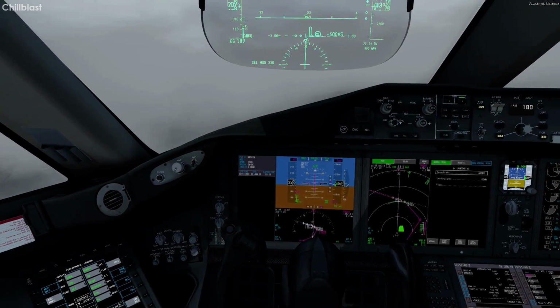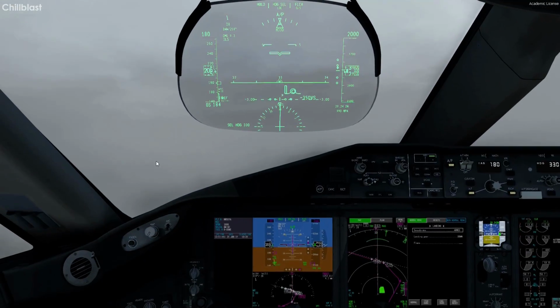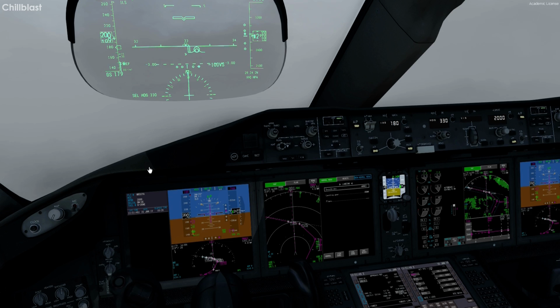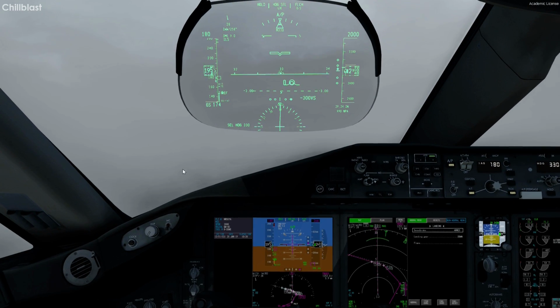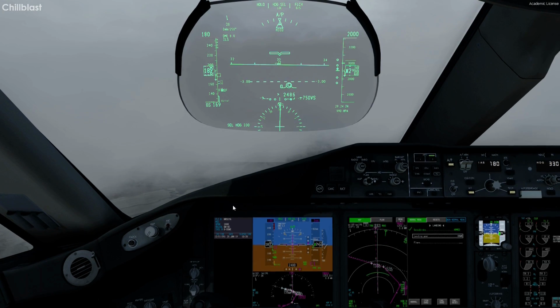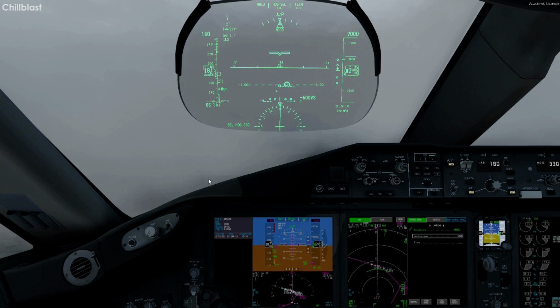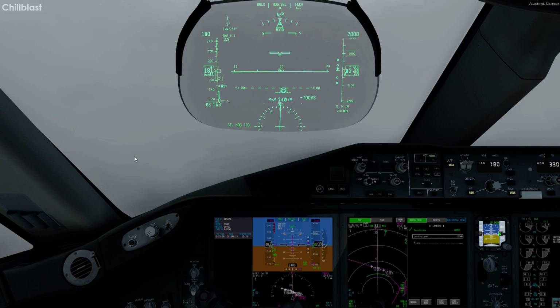I think we can set a couple more flaps. There's a flap limit thing up here. We can set flaps 15, like so. Let me get rid of the spoilers now. Arm them. Speed brake, the spoilers on an Airbus. Okay, I think it said 2500. Yeah, checked. Cool.